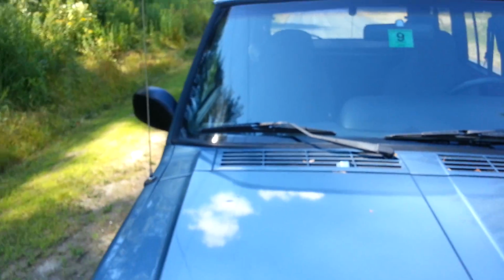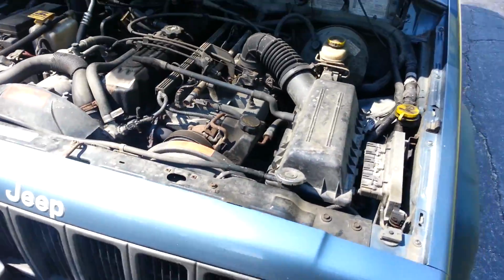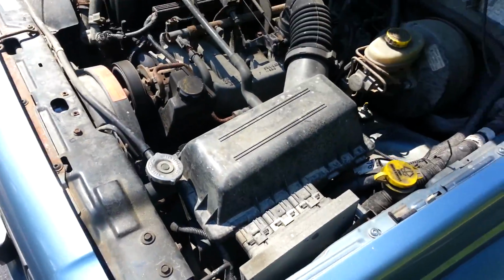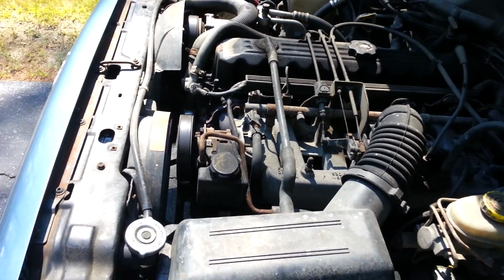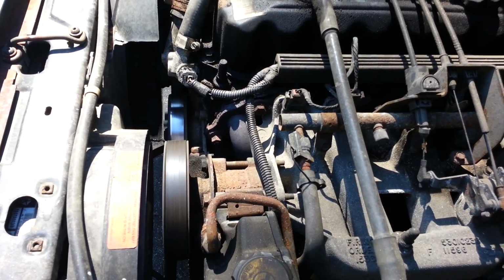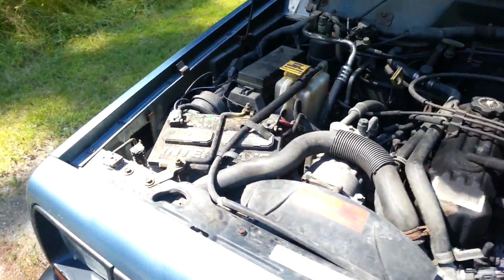I'll pop the engine now and show you guys the engine. This could be hard to do one-handed. That's the engine, pretty standard 4-liter Jeep engine. Good shape, new air filter. Like I said, I just did the oil. I just checked all the fluids and topped everything off. Nothing's wrong with it. You can see the belts are moving freely and correctly. This side.